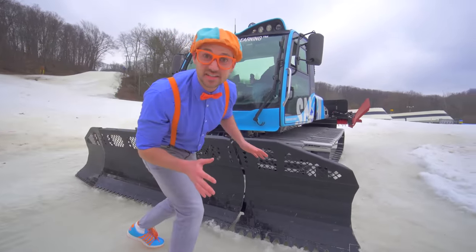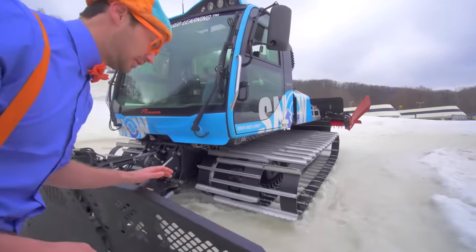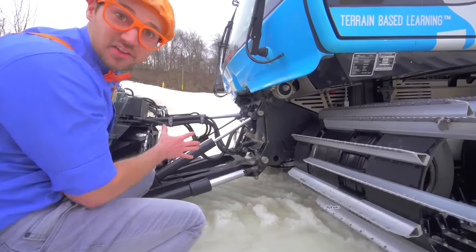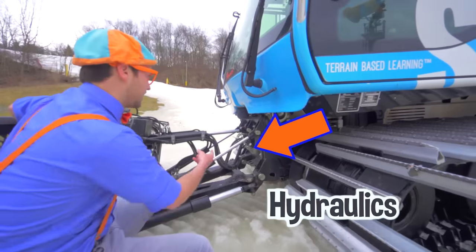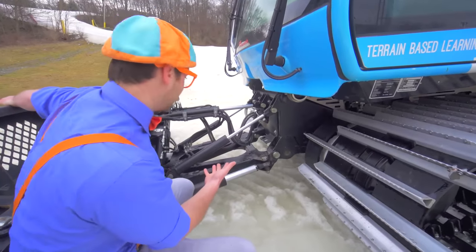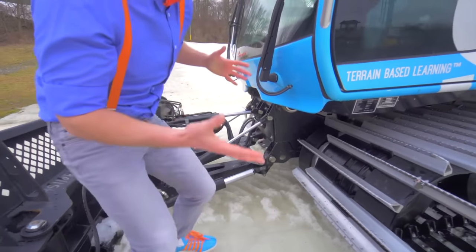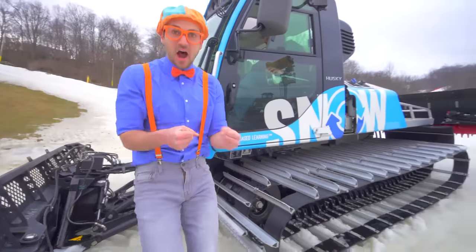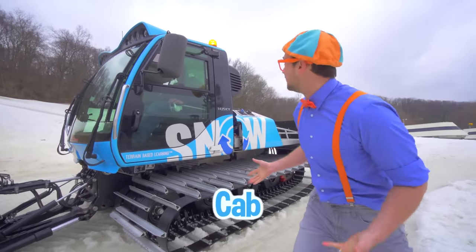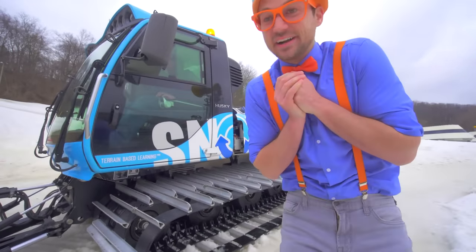How the blade gets its power are the hydraulics. Check it out. Whoa, these are the hydraulics. There's hydraulic lines, the hydraulic cylinders. Whoa, so powerful. Ooh, and how you operate the hydraulics is from the cab. Whoa. It looks so cozy in there.